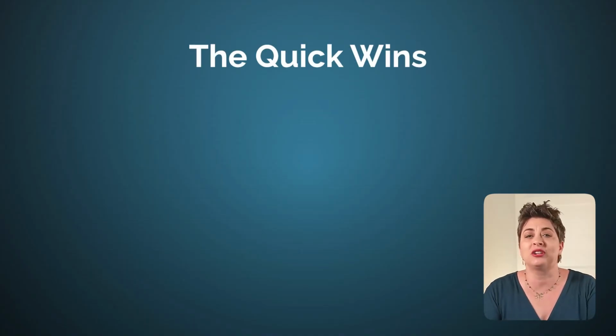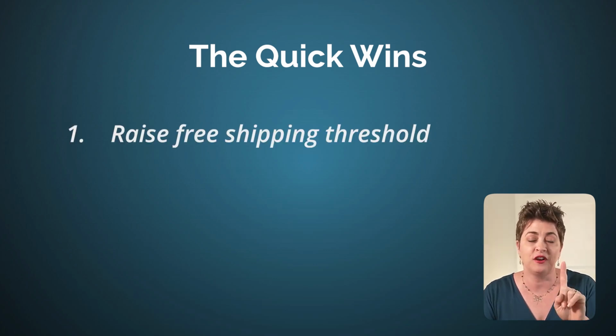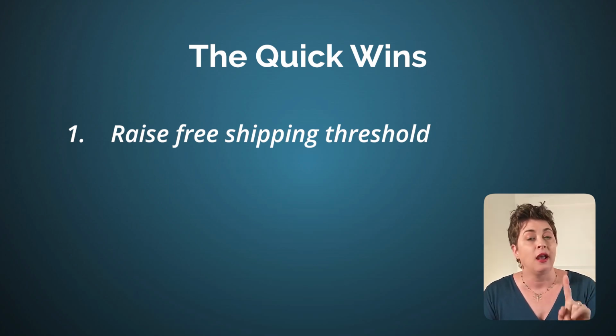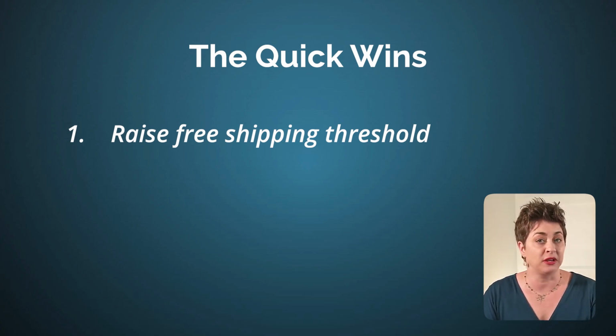All right, this is what you stayed for. The quick wins, the overlooked levers that can unlock serious margin without a full-blown overhaul. First is to raise your free shipping threshold. If you're offering free shipping at $35, consider bumping it to $45 or even $50. Most customers won't blink, and many will add that extra item just to qualify. That small move can increase average order volume and help offset rising fulfillment costs.